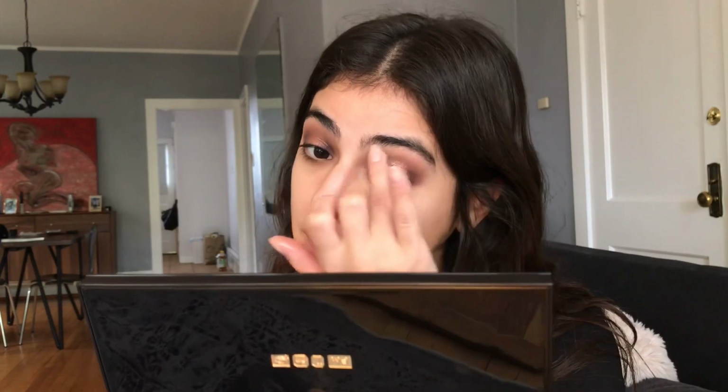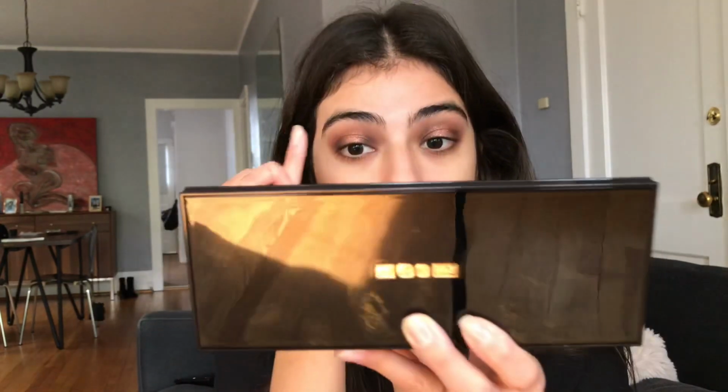And I kind of want to bring it up to the brow bone a little, and smoke out that glitter, diffuse it out a little bit. Okay, so I really like the way that looks, and I'm now gonna go in with the Skin Show Divine color, which is this shade right in my inner corner, again with my finger.